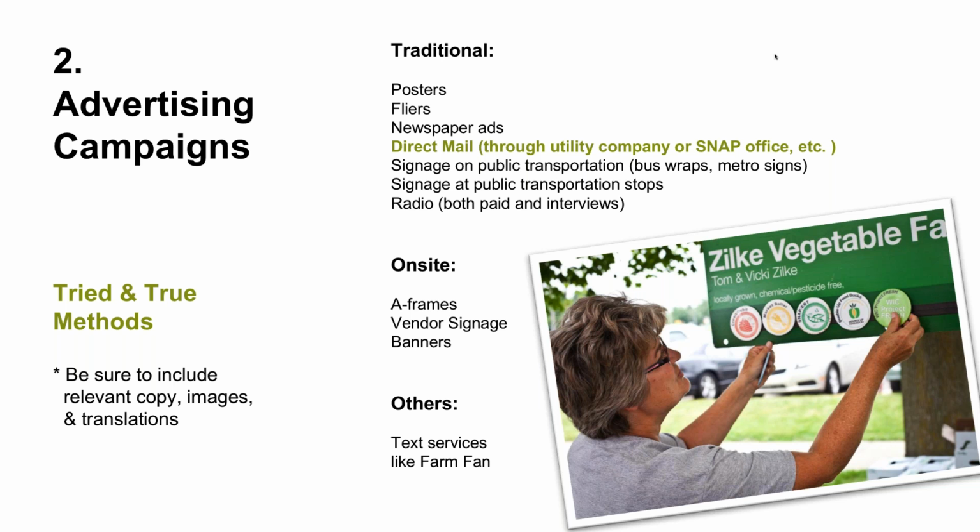And you can see here, this is a market in Michigan that had the great idea to put a little magnetic strip on their vendor signage. So each vendor had magnets that they could put on their sign saying if they accepted different types of payments and if they were certified in various ways, so that those are easily interchangeable as things changed with the vendor. So just an interesting, great idea. But every tried and true method is also great, like a banner, the A-frames when you come into market, and including anything on vendor signage.